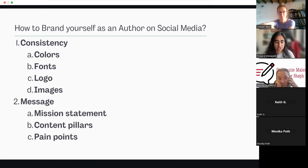The content pillars. Within social media, before you do the promotion or direct sales of your book, you want to nurture an audience. One way to do that is to have content pillars, which are 3 to 5 different ideas on a certain subject or topic that you can talk about and provide value for your audience. And then the last is being able to hit those pain points, similar to the book cover design. You want to hit those pain points in the books that you're trying to promote. It's very easy to catch people's attention, especially in the target audience that you're trying to reach.